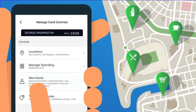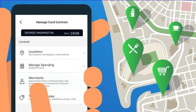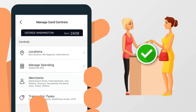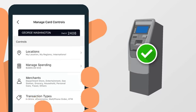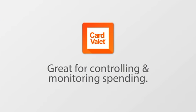Completely manage your spending by limiting purchases to specific merchant categories, such as restaurants and grocery stores. Approve transaction types made in-store, online, or at the ATM. It's that easy. It's great for controlling and monitoring spending, too.